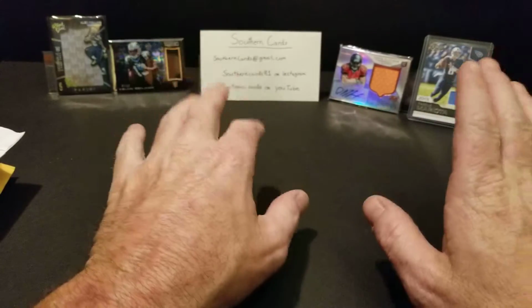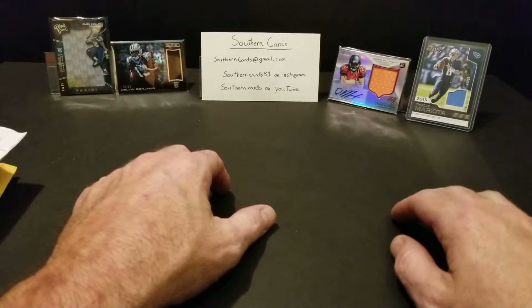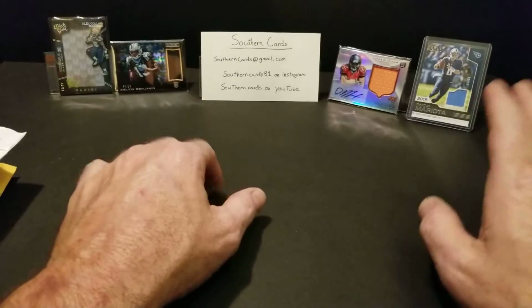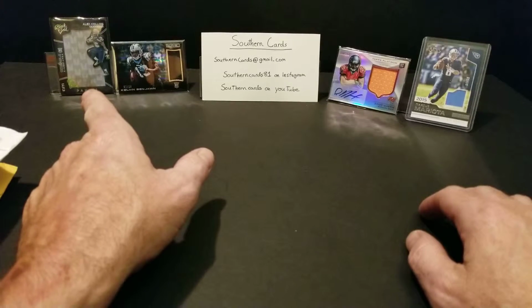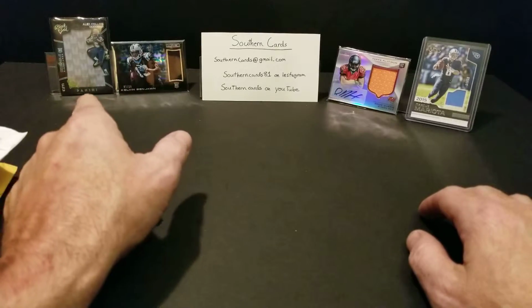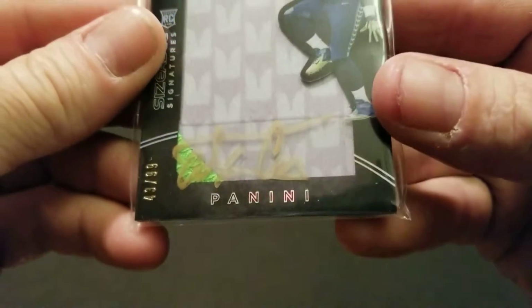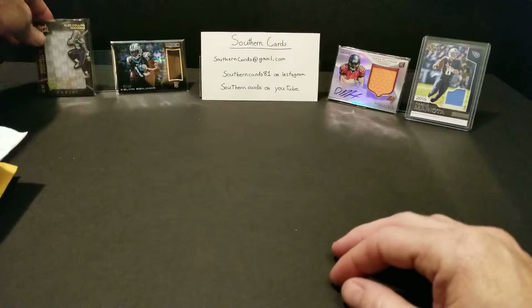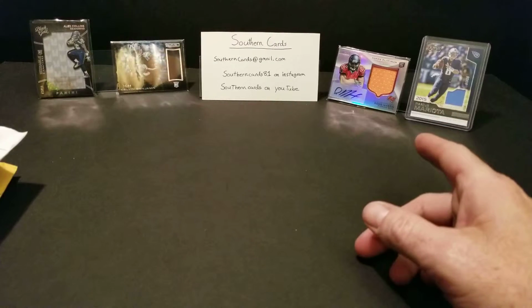Anyways, we got our four cards up here, and actually, there's not really a bad one. I couldn't decide off that last video. There were a couple, but they were all decent names. We've got the Alex Collins, the black and gold with the gold signature. If you didn't see that, that's a good-looking card. It's hard to see that signature. There it is. That was cool. That's a good patch. And then we got the Calvin Benjamin. It was numbered. We've got the Topps Platinum with Doug Martin.